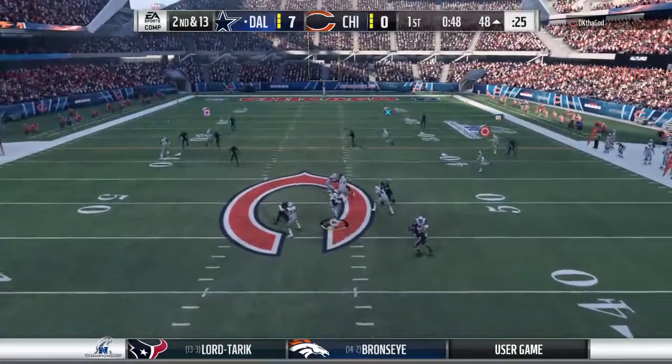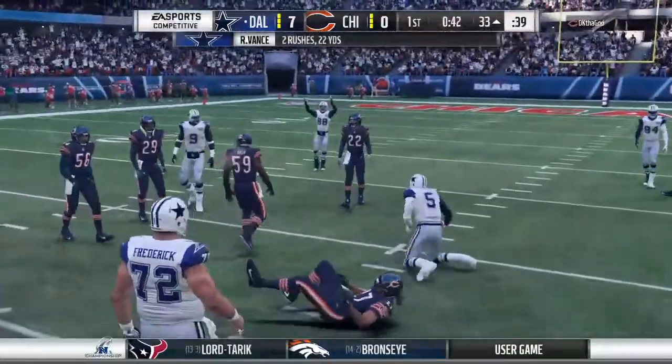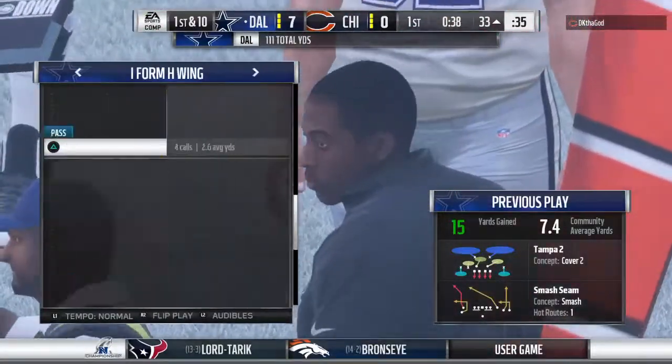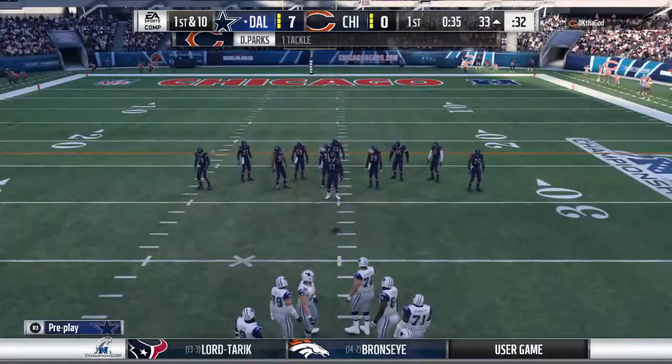Looking to throw on 2nd down. Vance. And an alley to run. And he gets this inside the 35-yard line. The escapability in evidence there as that one good for 15 and a first. So here we go, 1st and 10 now.